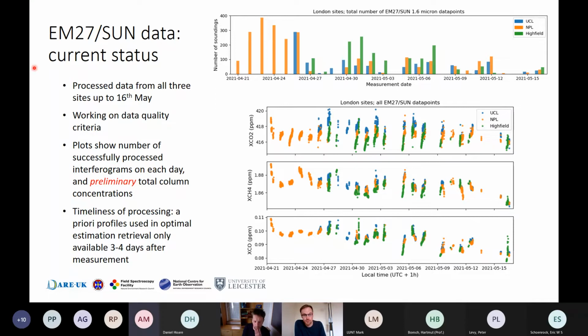Yeah, sorry. I suppose this is answering the question that I asked Eric after his talk about what we expect to see in terms of a difference in total column when you're in the middle of London, i.e. your blue dots, relative to when you're outside, your green and your orange dots. And quite small is probably the answer to that question. So I just thought I'd point that out. But yeah, great to see some data.